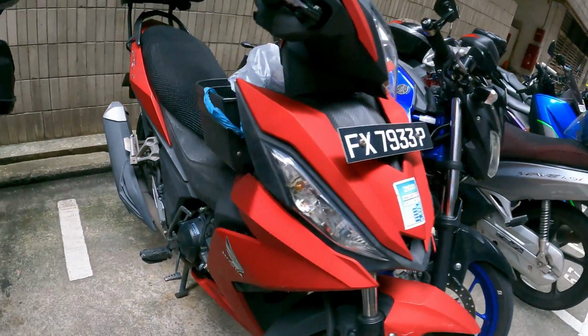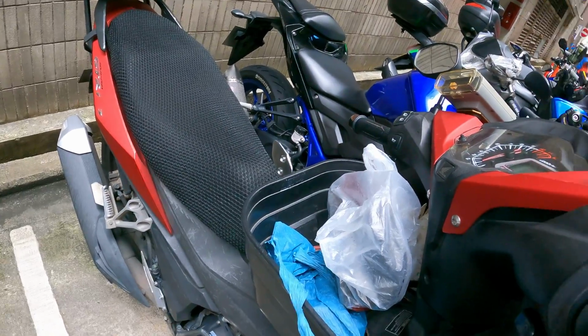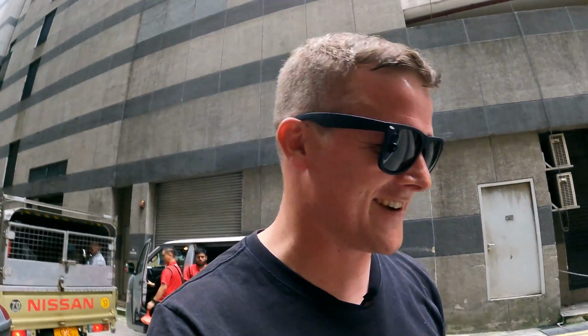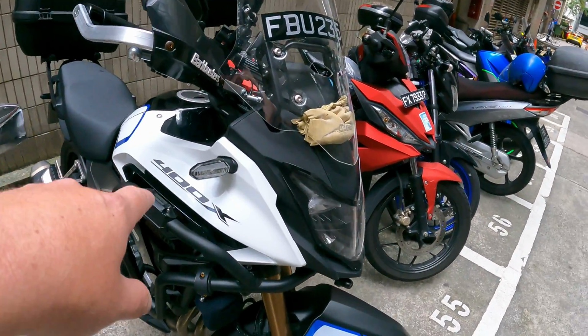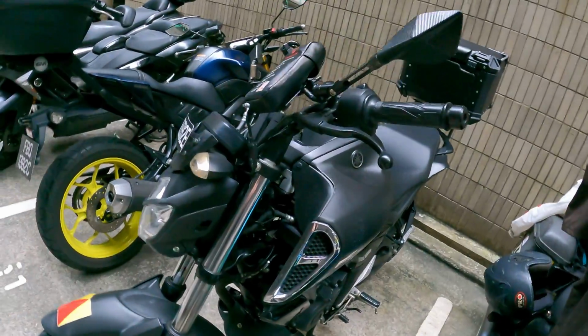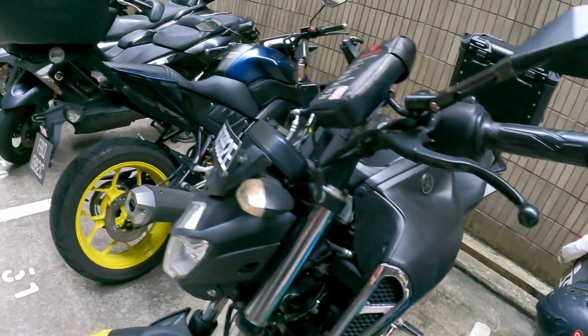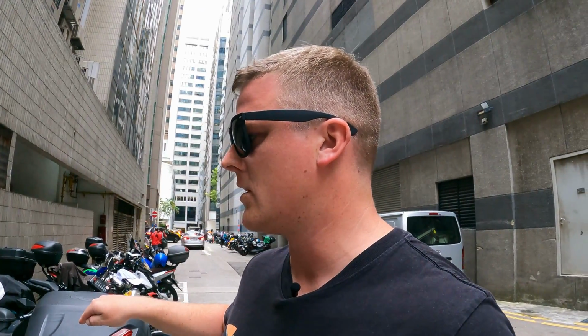MT-03, what do we got here? Honda GTR 150 Supra. Honda Supra. There we go, boys and girls and people. CB400X. So yeah, they've obviously got 400s. These were 500s in New Zealand. I think you can still get them as a 500, or you could until recently anyway. FZS Yamaha. I don't know what that is. MT-15. So it's a 150 version of the Yamaha MT-03. We don't get that in New Zealand. No, I don't think we do. But yeah, it exists, which is pretty cool.